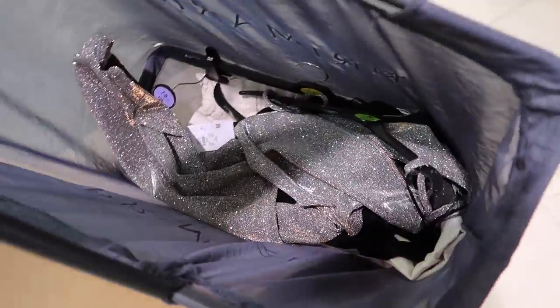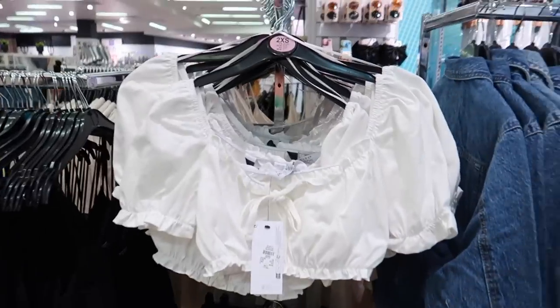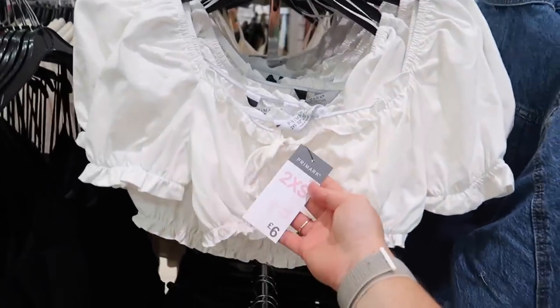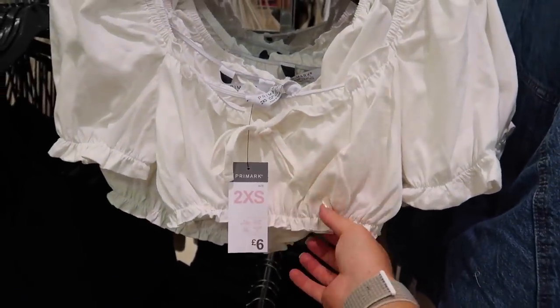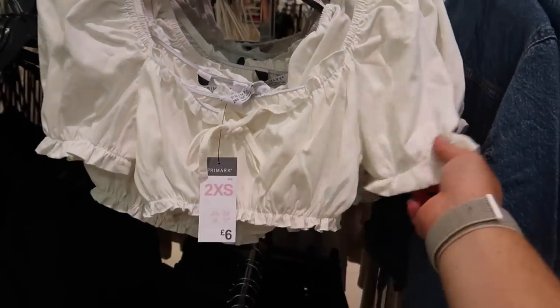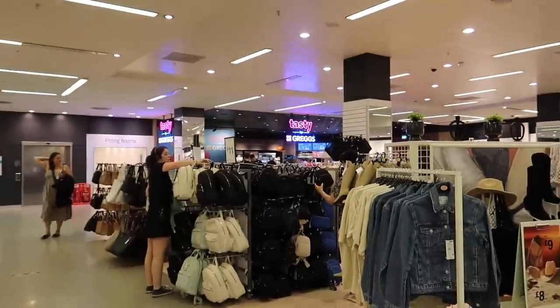So the lovely ladies there are just putting out the tops. I just grabbed the sparkly top to go with that bottom skirt cohort. This is really cute. I did think it looked tiny, but it's £6. It's a 2XS, this one, but this is a really pretty little gypsy top, maybe a little bit too short.